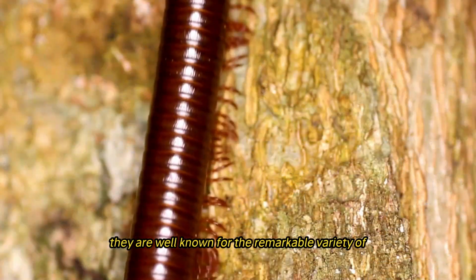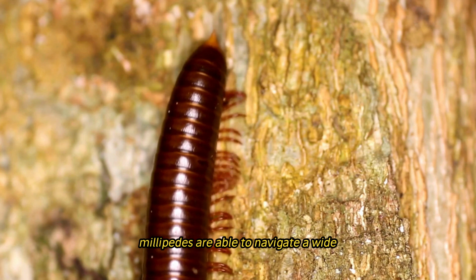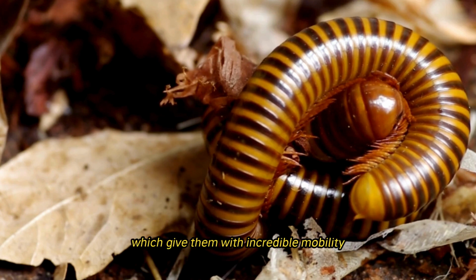However, they are well known for the remarkable variety of legs that they possess, with some species boasting hundreds of pairs of legs. Millipedes are able to navigate a wide variety of environments with ease thanks to their highly mobile legs, which give them incredible mobility.